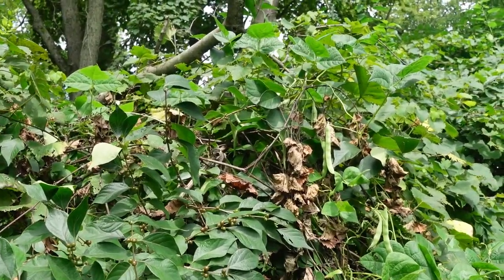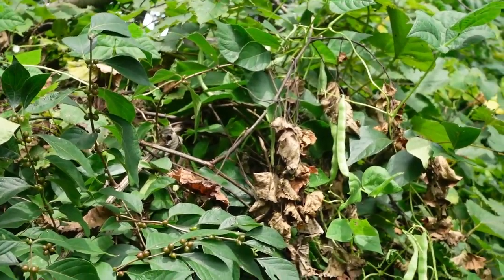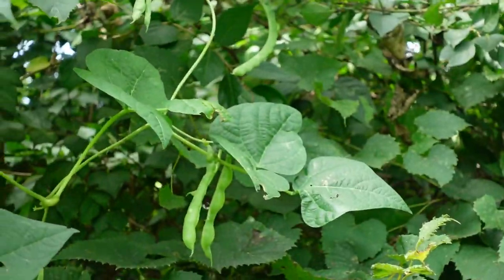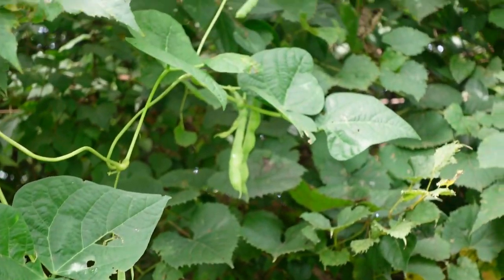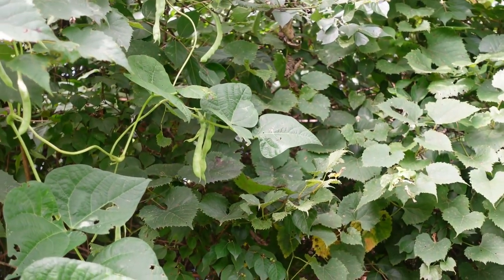I'm going to zoom in a little bit. Those beans are growing 12 foot in the air or more, right there and right here. They're way up in there. Beautiful beans. I'll back it back out so you get a relation of where we're at.